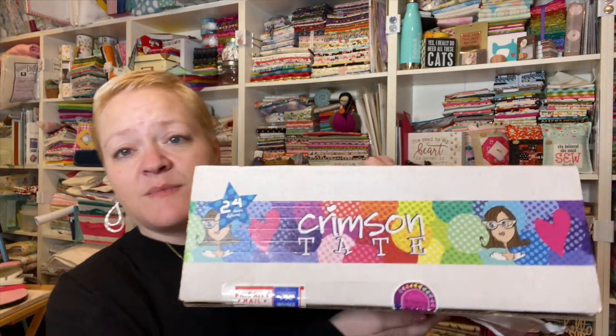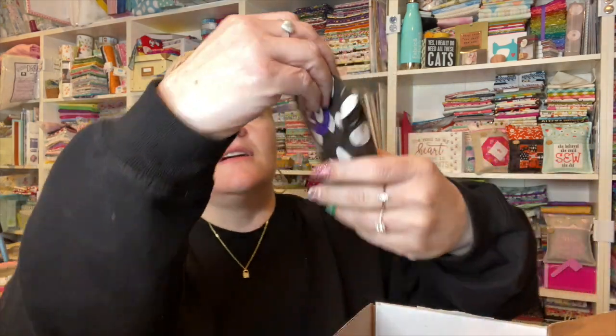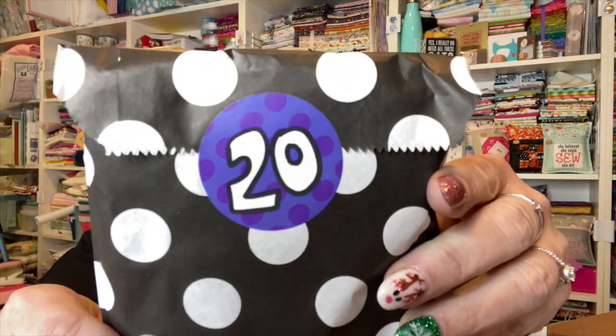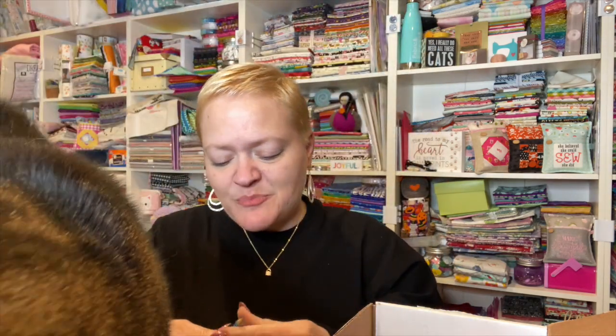Okay, here's the Crimson Tate box. I love her box, even. The stickers, the colors, the everything. I love it. Okay, here is our Day 20 bag. Y'all, I just noticed something in here. I'm going to have to show you in just a sec. Oh my goodness, she gave us a pencil. And it says XOXO Crimson Tate.